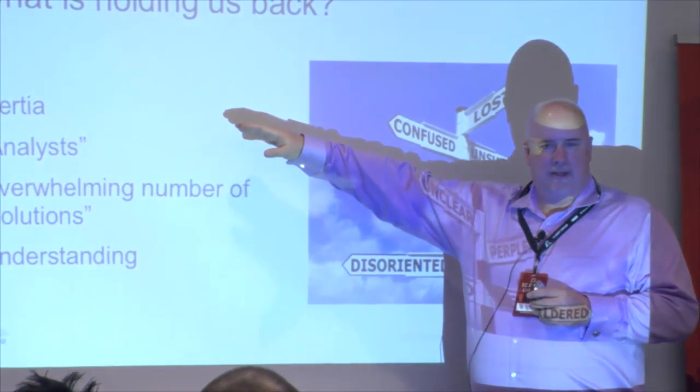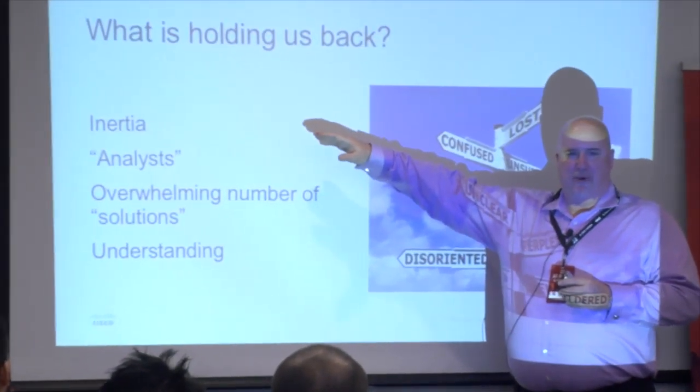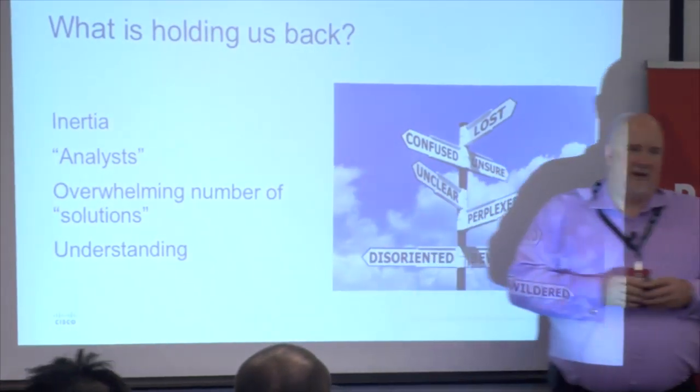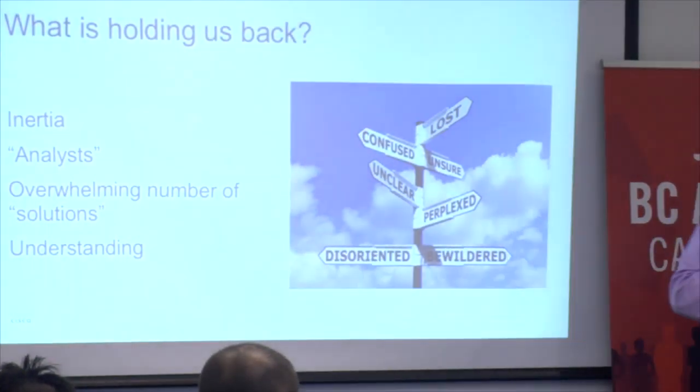So inertia is very dangerous. The bad guys don't have it. They are constantly looking for something new. So inertia should be purged from your security operations as soon as possible. Analysts, of course, call their clients, ask them what they think, recompile that data and then sell it back to them. So what you're looking at is a list of trends. Very rarely is it something truly forward thinking. So we can get trapped by looking at what analysts think.